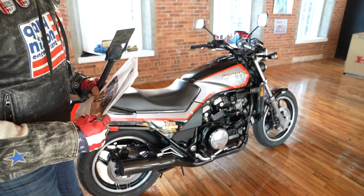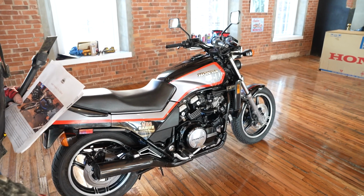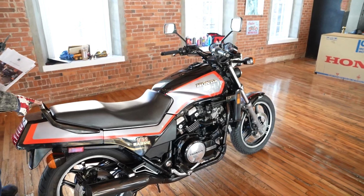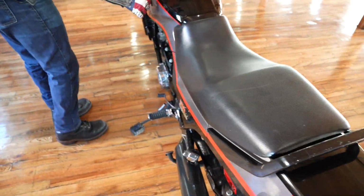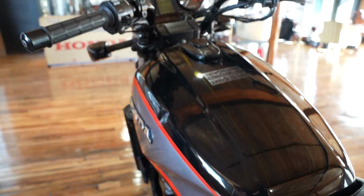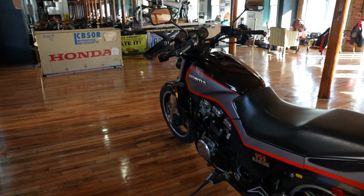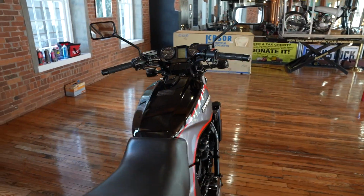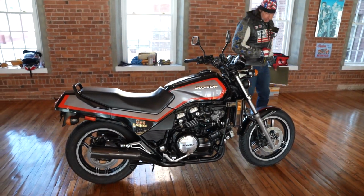It's 36 years old. It has a little bit of, is it 36? '80, yeah, 36 years old. A little bit of patina on it. I could probably point out a couple little nicks back here on the grab bar. It does have a little ding in the tank that a dent magician could take out. But other than that, she's a beautiful piece. Fully documented with the title and the work order for what was done to it, she's ready to go. I wouldn't hesitate to take this to an Iron Butt Rally tomorrow and school the new bikes.